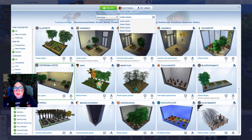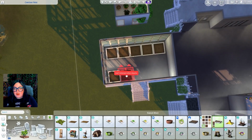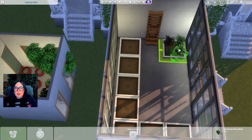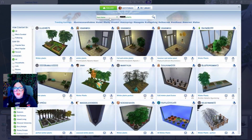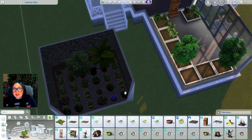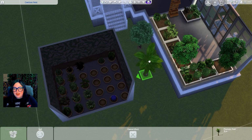We're going for winter plants now, and we're going to get this one from Modern Haven. I at first decided to just put down all these bigger plots. It is going to change. I'm going to add more vertical stands in. I just want to make sure that we really have a good variety. Summer plants we get from Rainbow 99. And this one was so cute. I love how it was laid out, and the cute little planty wallpaper was so fun and so thoughtful.